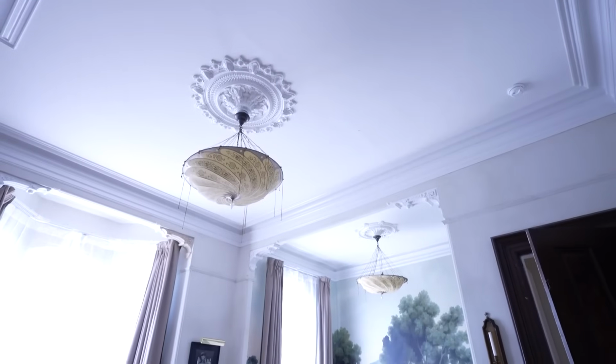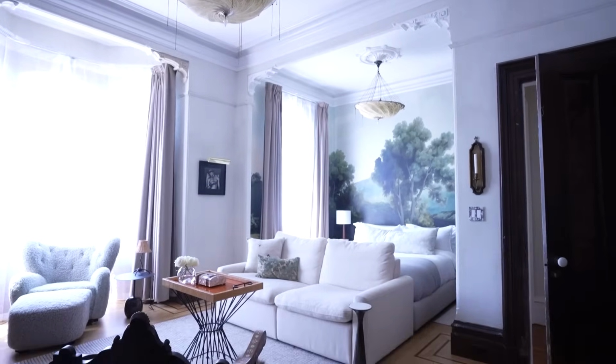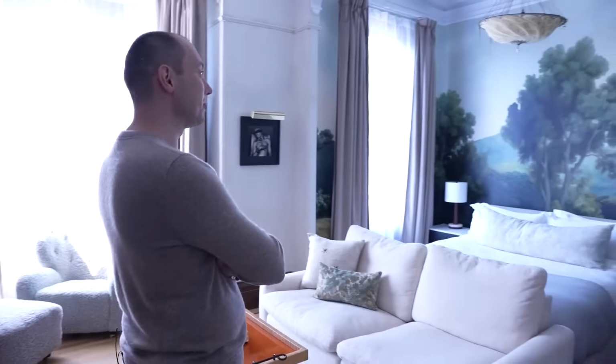Now come into my bedroom. This is my first room that I fully designed in this house. I wanted it to feel peaceful, serene. And so the first thing I really want to drive your attention to is the wallpaper in this little alcove. It's my absolute dream to be able to stay in here.